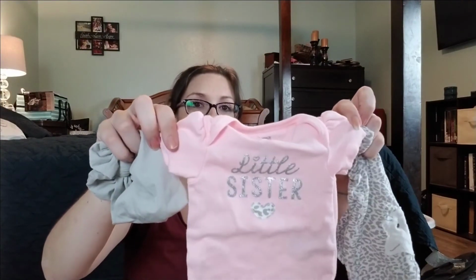And because I can't help myself, I also have the matching little headbands to go with it. So these are all teeny tiny little newborn headbands. And so we've got all the colors. And this little gray one will go with her going home outfit. I've just got a little shirt that says Little Sister. And then some little pants with a kitty cat on the booty. And then I've got her gray bow to go with it.